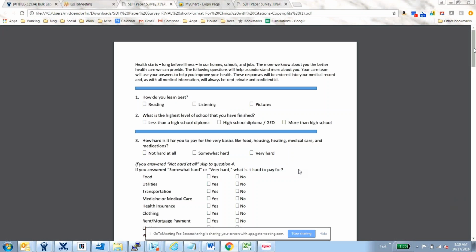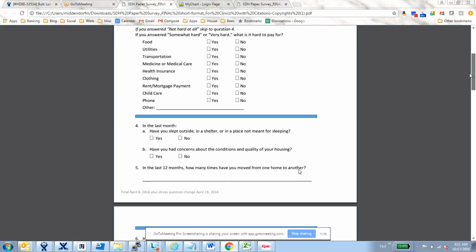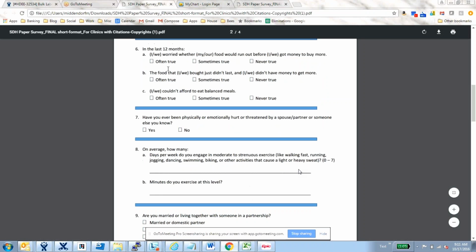Okay, so I'm going to start here with our entire three-page paper questionnaire for the social determinants of health. This is available on the OCHIN Site Specialist Wiki as part of the June enhancement package this past summer. I'm just going to scroll down to the food questions, and these are from the USDA.